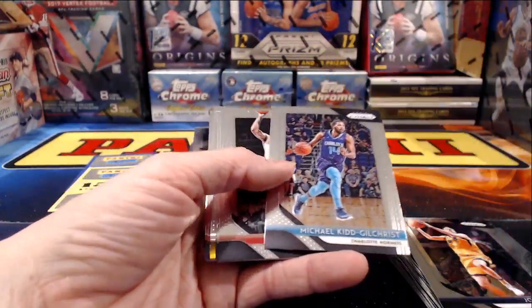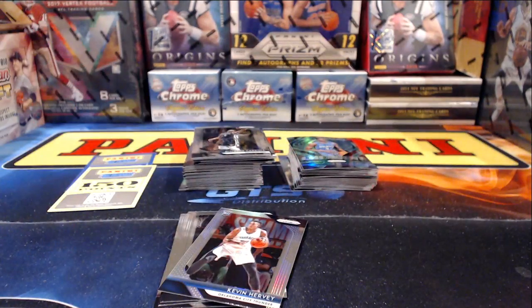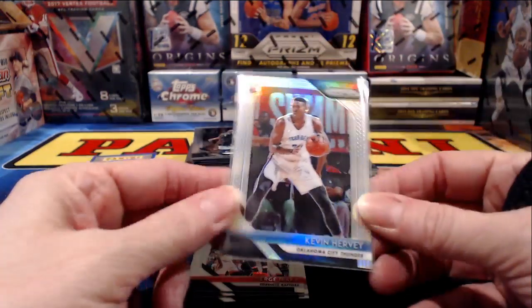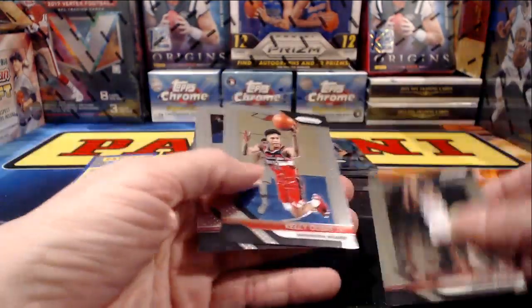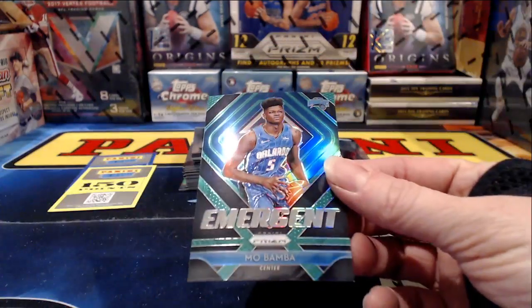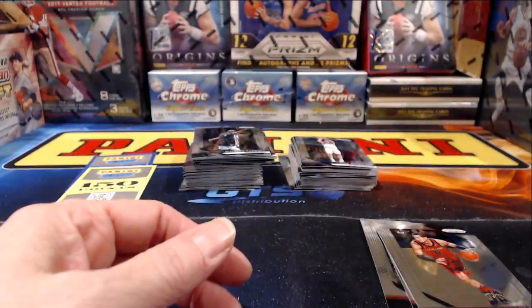Josh Richardson and the Heat, red wave. They would probably, you know, say it was not politically correct. Kevin Hervey, Oklahoma City Thunder, silver rookie prism. We have a green emergent Mo Bamba for the Magic.